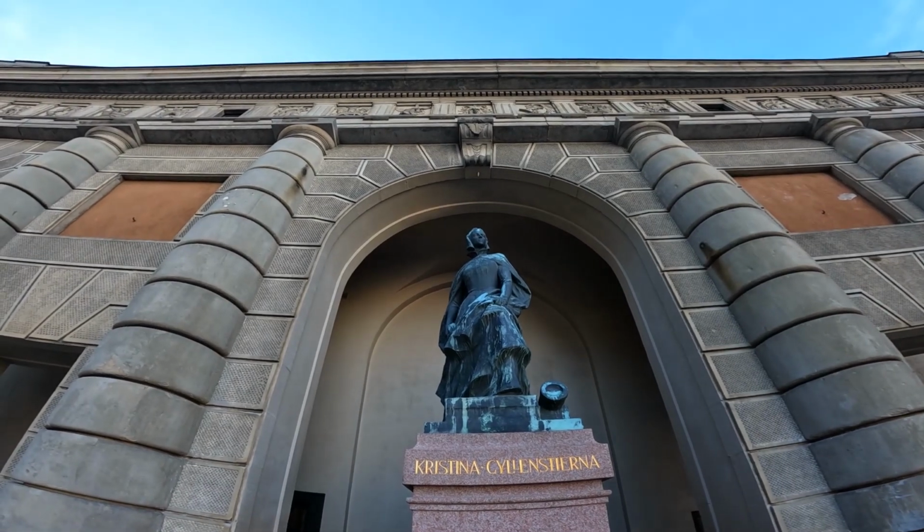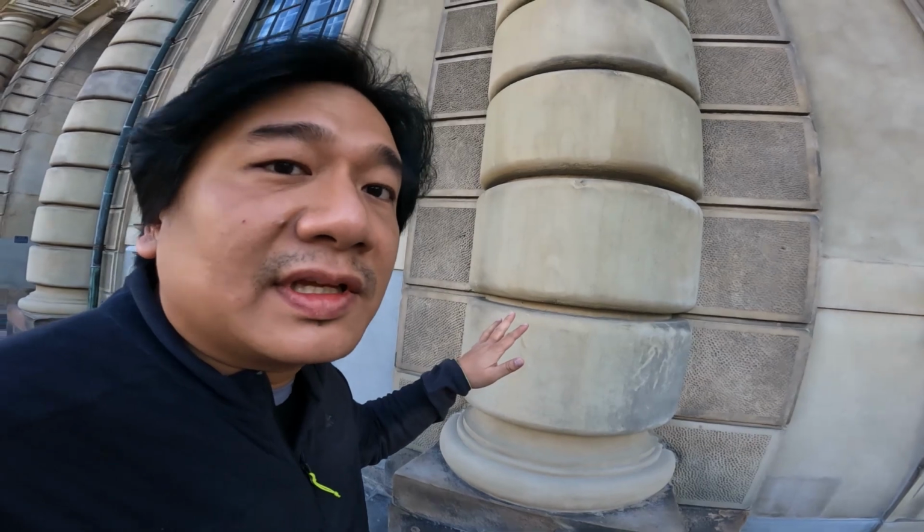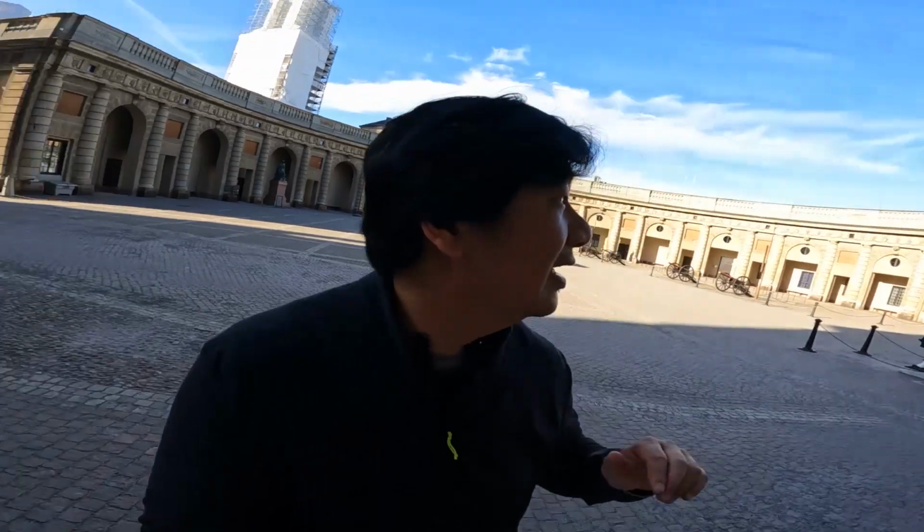Just gonna go a bit closer and show you guys the texture of the walls. You know, they've probably been here for hundreds of years as well, and as you can see, it's really well maintained. And of course, there's a little barricade so that we can't touch or vandalize any of the buildings.